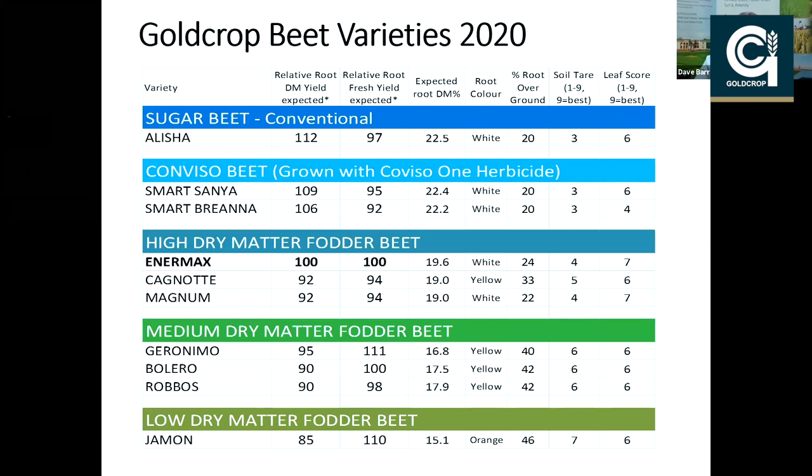But the other standout point about Sanya is that by November, it had much better leaves. So in terms of harvesting efficiency, Smart Sanya is the one that I'd be recommending to people. We have both varieties in stock, but most of what we have is Sanya because of the experience that we have and what we saw in the fields last year. So that's the varieties. And again, look, this sheet is available to anybody who wants it, and we've sent it out to a good number of people already.